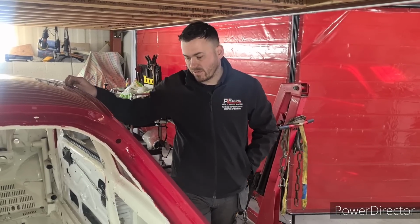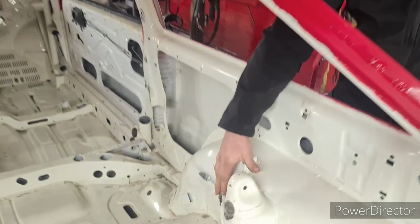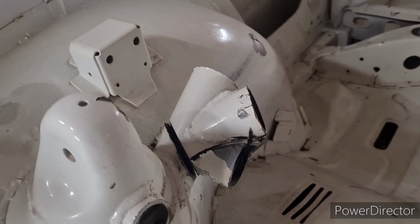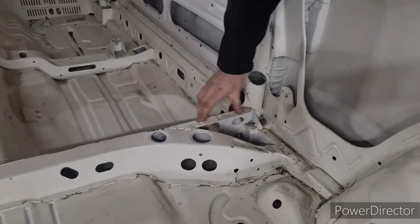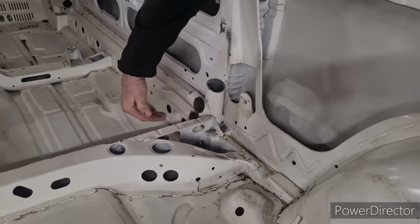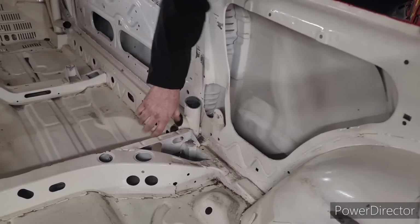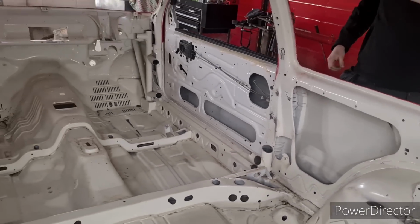So basically what we're going to do is I'll take the remaining bits. The customer's obviously taken out what he can, and I'll just go around today and I'll start unpicking bits. This will come off because it's having the air jacks in it, so this panel here gets taken out, and then that will allow me to cut this bit of the cage out a bit neater and tidier and basically prep it for the cage going in.